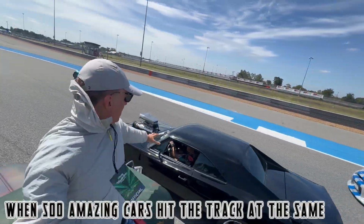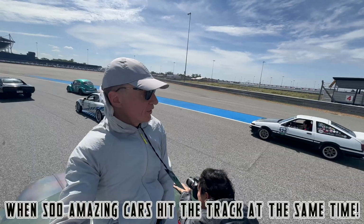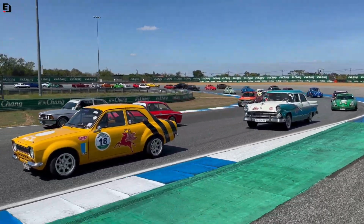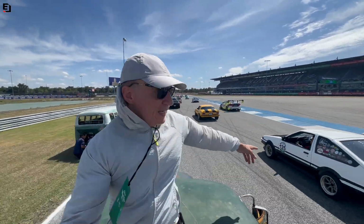Just look at this. Charger with the engine sticking out, GTR, Paul Walker style, black and white, AE86. This is the Chang Classic Revival Parade. It is like nothing else. It is absolutely epic. It is absolutely amazing. I mean, look at this AE86 here.